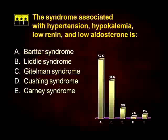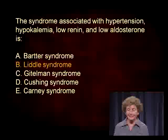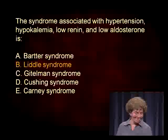Somebody said Cushing's. Who did that? Just so you know, you just wanted to see your little ditzel up there, right? No, there it is. That's me. But that is Liddle syndrome.